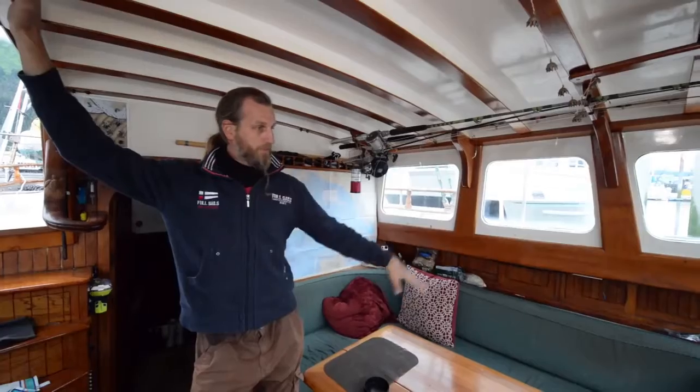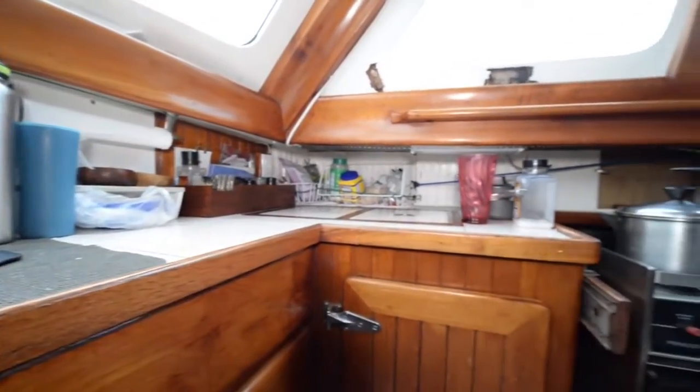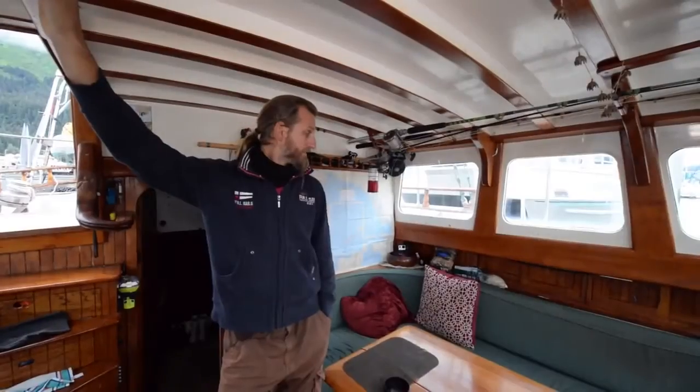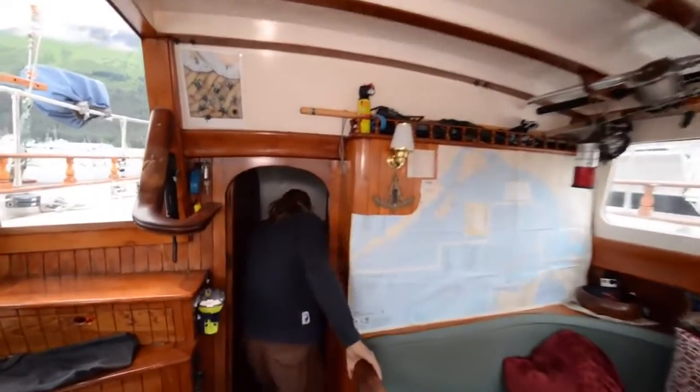Our settee to eat. We have the nav station over there. We have the galley over here with a sink and a stove, fridge. Yeah, this is the center of our living here. Yeah, we have a guest cabin over here.